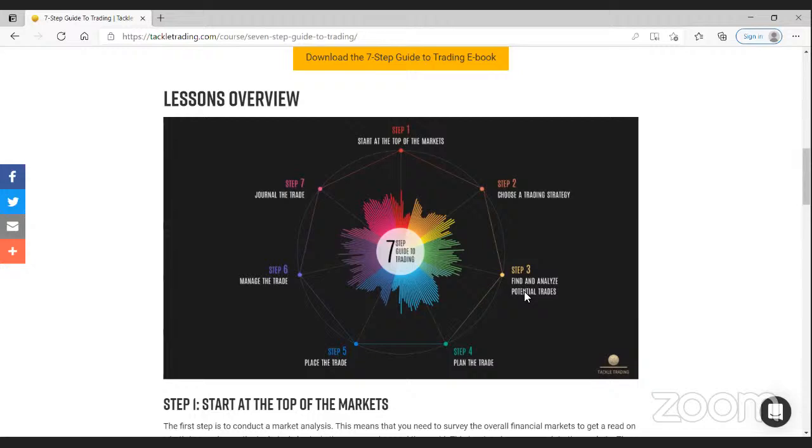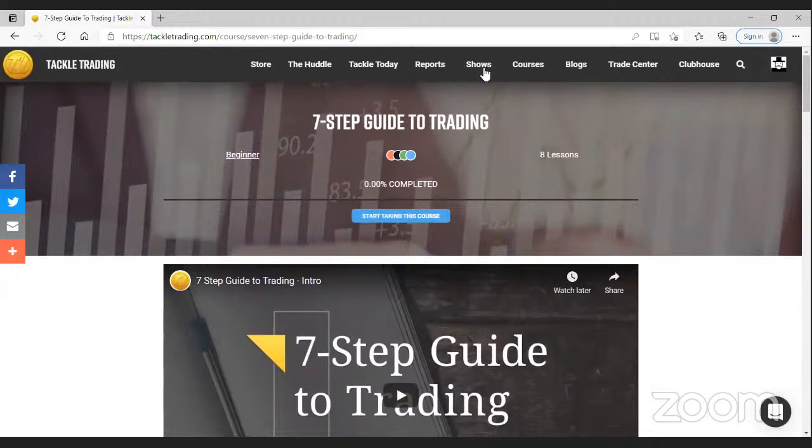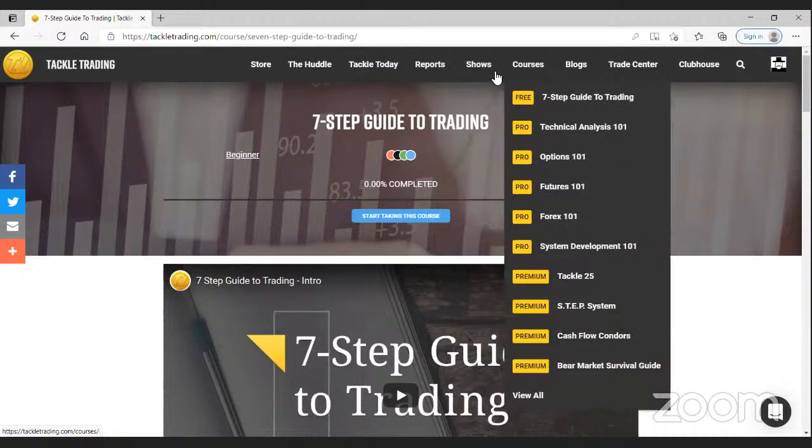It will also help if you're newer to the markets in developing a little bit of a daily routine, which is very important to do for all of us as traders. It's easy to say we need a good routine. Sometimes for some of us, it's pretty easy to get into the rhythm. For others, maybe not so much. So you can get some ideas on that side as well over in the 7-step guide to trading.